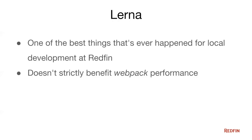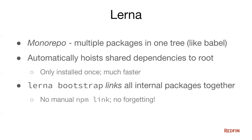Lerna is the shiny thing that we use. It's not really distracting developers, but it is probably one of the best things that's ever happened for local development at Redfin. And it's not strictly about performance, although there is a performance component. For those of you that aren't familiar, Lerna is a way of managing multiple JavaScript packages in a monorepo. So you have all your NPM packages checked into one Git repository, like Babel does this. And Lerna knows what the relationships between them are. And when you tell Lerna to bootstrap things, it can hoist shared dependencies to a shared location.